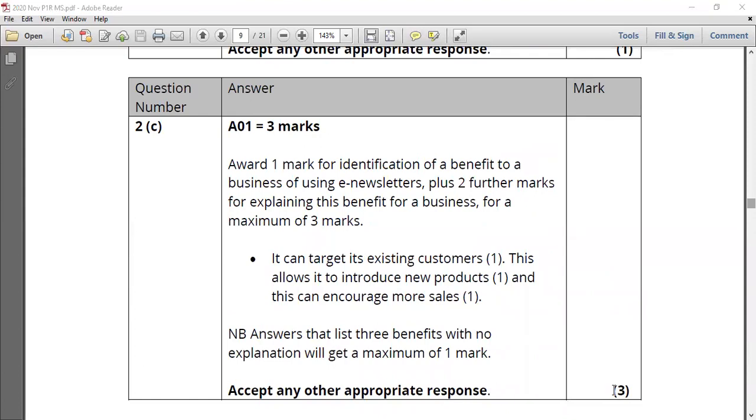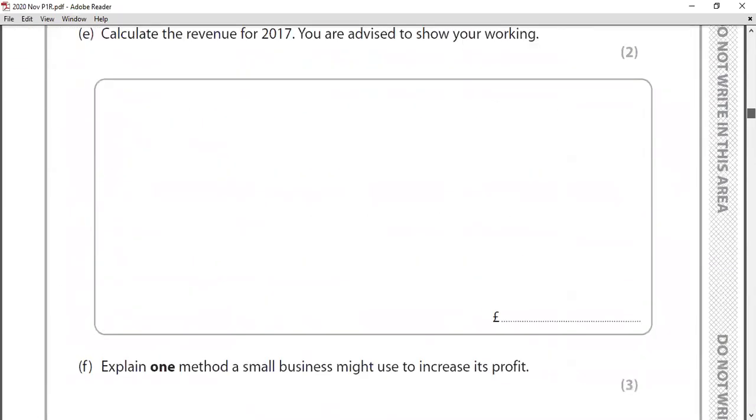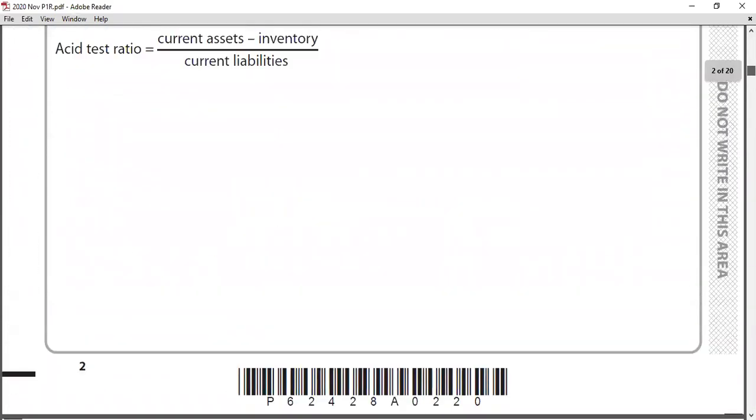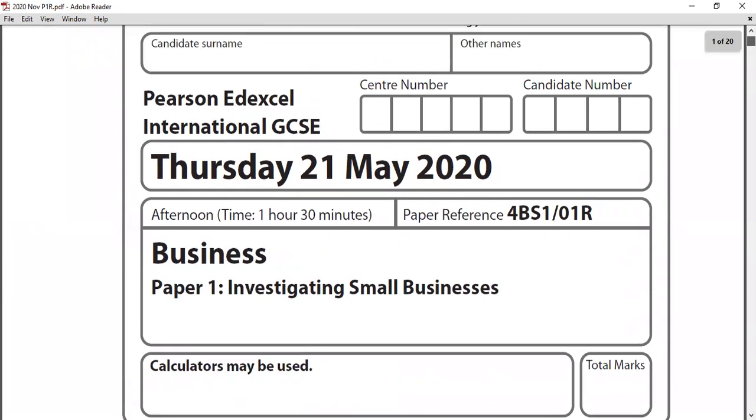So today we discussed questions 1 and 2 of the 2020 May first paper, the regional paper. The case study is about Tom Baker. We talked about this 2020 May Investigating Small Business regional paper. In my next session, please continue with this video series: Paper 1, questions 3 and 4, which is a 12 mark question and another 9 mark question, covered in my next session.